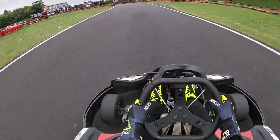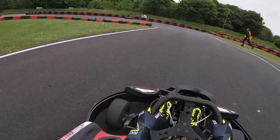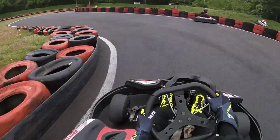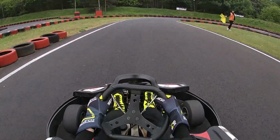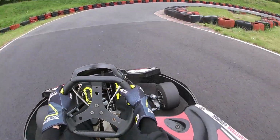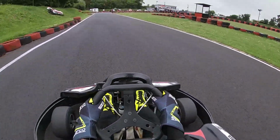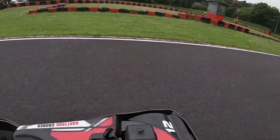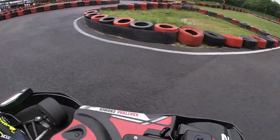Coming up, and we get our first yellow flag, as you can see right here. It looks like he went a bit too fast into the tire wall, or maybe didn't take a good enough line. It sort of looked like he understeered into the tire wall from here. But accidents do happen, and he is new. Even if you are a good driver, accidents do happen.